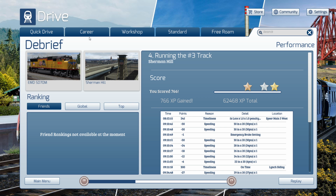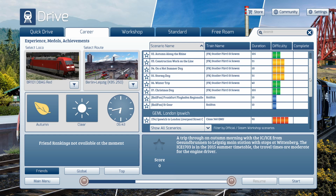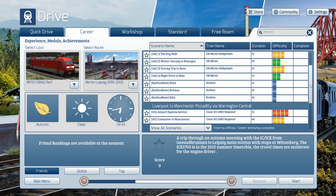Right, well, there we are then. I do like the Sherman Hill route. It is good, but it can be a complete pain in the bum. Right, let's find another American one. Let's go... No, that's German.